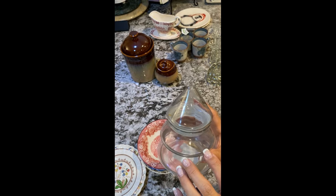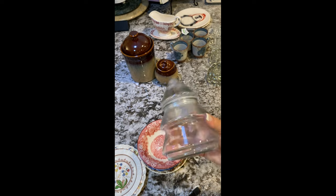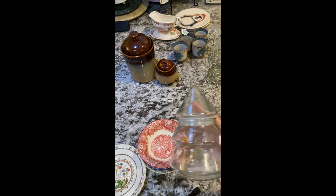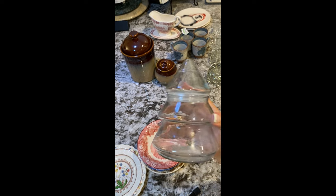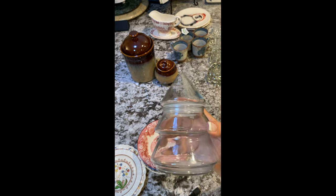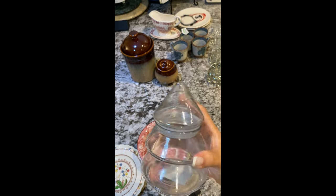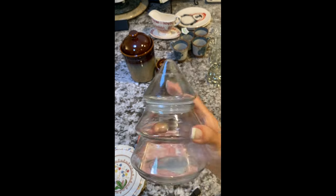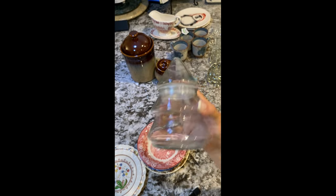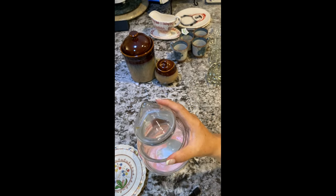Maybe put some marshmallows in there for the grandkids and for all of us actually. But I think that this is gonna be really cool. I'm really gonna wash it out and disinfect it. Yeah, that sounds like the plan. I don't know if this is like the ones that people collect, but it's the first one I've found, and I snatched it up. It was $1.99. I thought, what the heck? I'll just put little marshmallows in it.